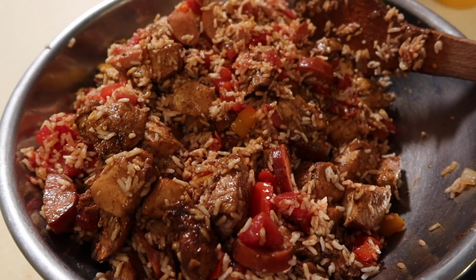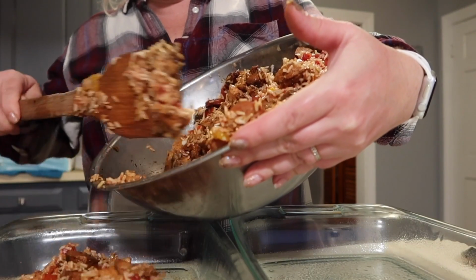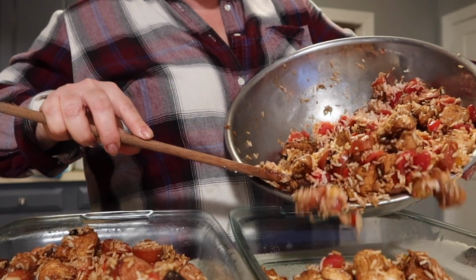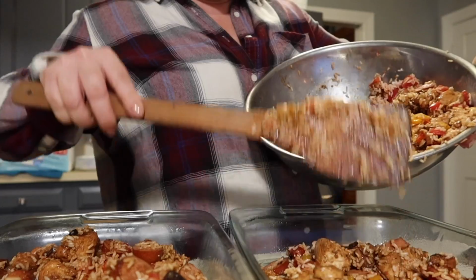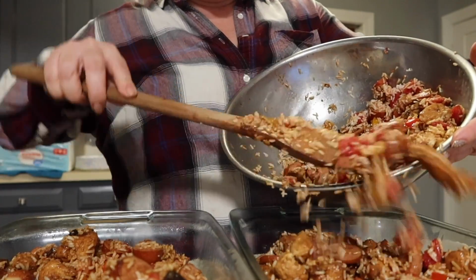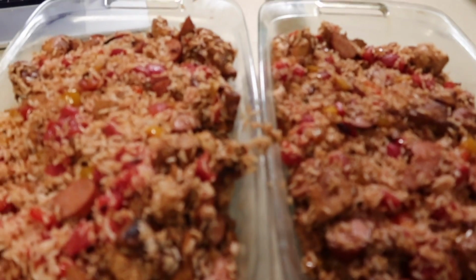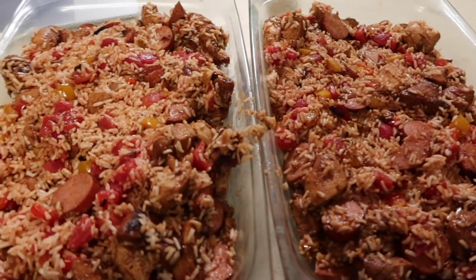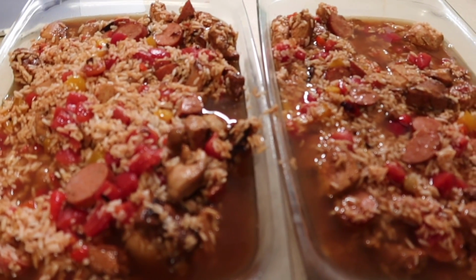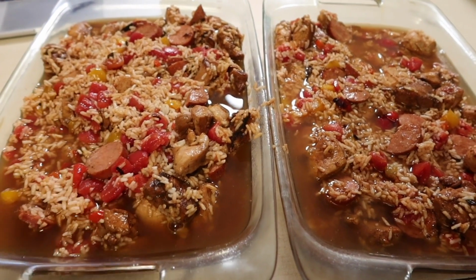So now I'm going to get out the casserole dishes. Now, of course, I did add 2 more chicken breasts to this, so we'll see if I can get this in 2 casserole dishes. I think I can. I'm not scared. Of course, the rice is going to expand, but that's the rice's problem. Okay, so we fit in 2 casserole dishes. Now I'm gonna put the chicken broth on both. Now we got the chicken broth in, and we're gonna put this in the oven at 375 for about 45 minutes. Of course, the rice is gonna expand and soak up all that broth.